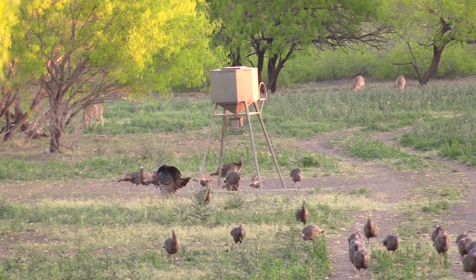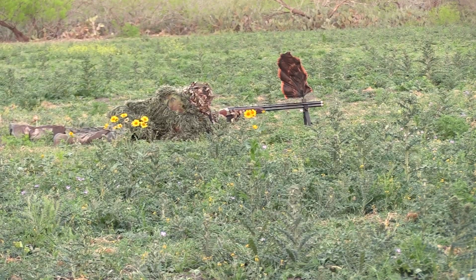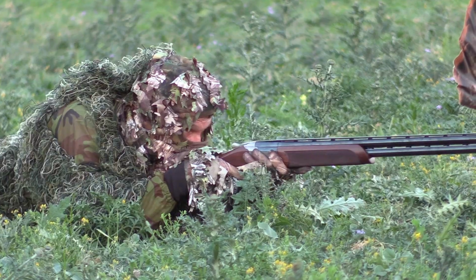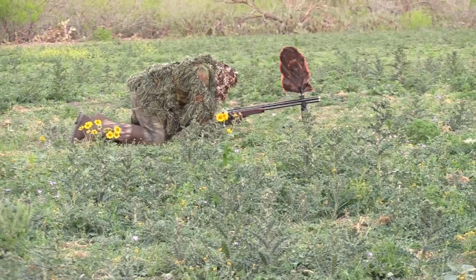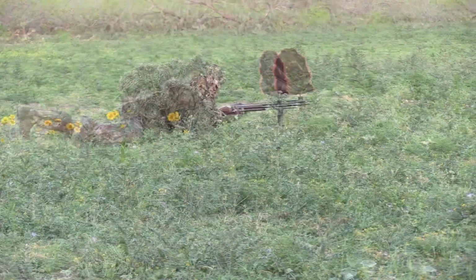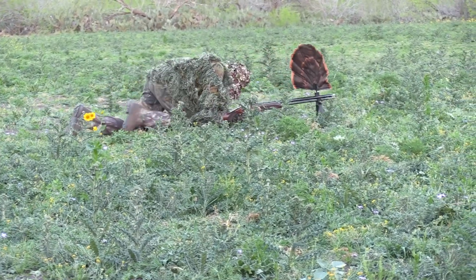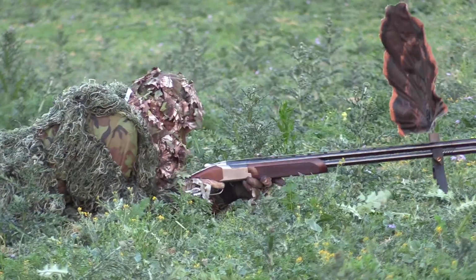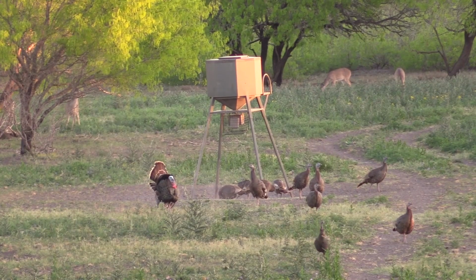This is it. These hens were coming toward me. I had to make a move and get in closer for the shotgun shot. Hopefully this ghillie suit and Mojo turkey fan will enable me to get in range. The theory here is the fan makes other turkey think that I'm a tom moving into the area. They know the shape of a fan. It's spring turkey strutting season.